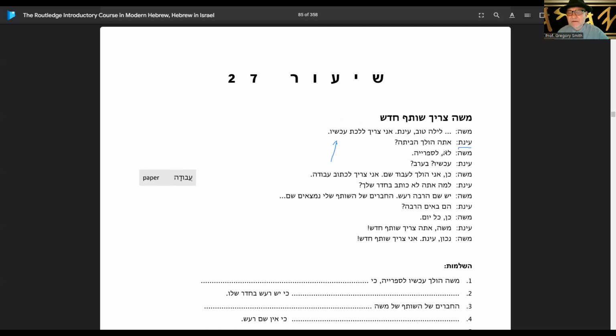Okay, Einat says, ata holech habaita. Okay, so are you going toward your house? Notice that hey of direction there. You don't see that very often. That's a hey of direction. So it has to do with the direction someone's going. Ata holech habaita. אתה הולך הביתה? Yeah, are you going, or it can be vernacular, are you going home? But the implication is toward your house.